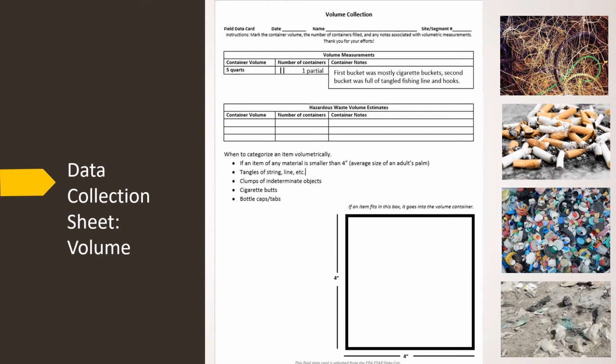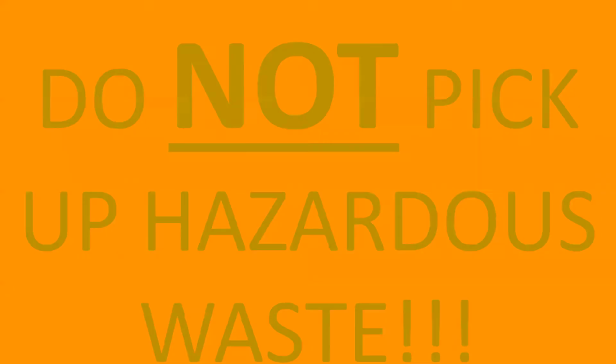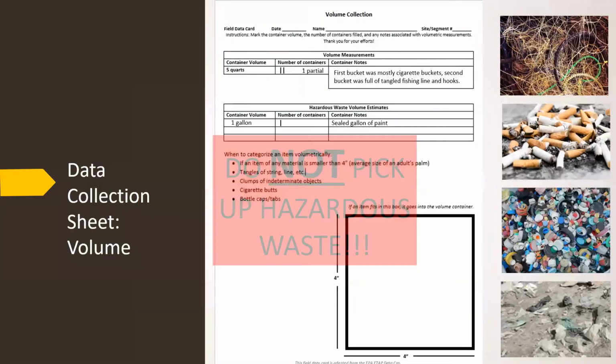If you find hazardous waste, such as paint, batteries, or chemicals, note the approximate size of the object, how many of that approximate size you find, and any notes that can describe the item. Then notify the site coordinator of the hazardous waste. Remember, do not pick up hazardous waste. The proper cleanup crew will be notified to properly dispose of it.